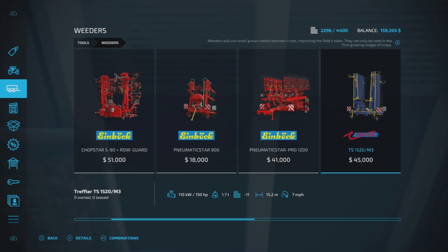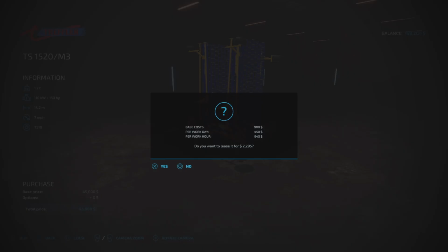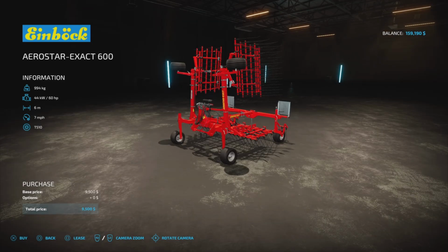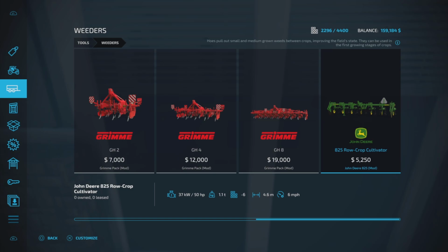So why don't we... it wants weights. Why don't we lease that? Holy cow, for like $2,295? We're not going to make that back. How about this little one? Here's the thing, though. We're going to have to do it ourselves. 484. We're going to have to do it ourselves because of the... is there anything else? How about this?